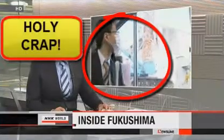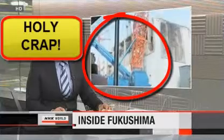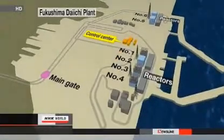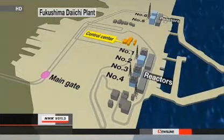Akira, you weren't wearing a protective suit. Weren't they necessary? The site has been cleaned up to keep the contaminated particles in the air to a minimum. We wore masks, gloves, and shoe coverings as a safety precaution. We entered through the main gate and visited the control center.